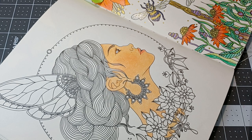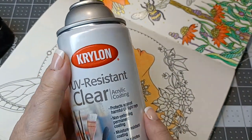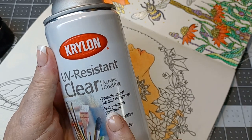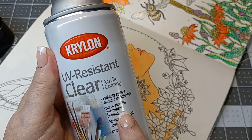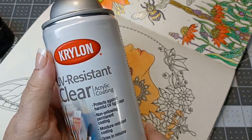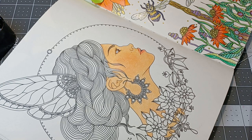Let me open up my little box of treasures, and we're going to do her hair. And I was going to show you what I spray. It's a Krylon. It's a UV resistant clear acrylic coating. It protects against harmful UV light rays, non-yellowing permanent coating, moisture resistant coating, and it dries quick. Now, it does stink, but I spray outside. It doesn't take long for the smell to go away, but it does a little bit.